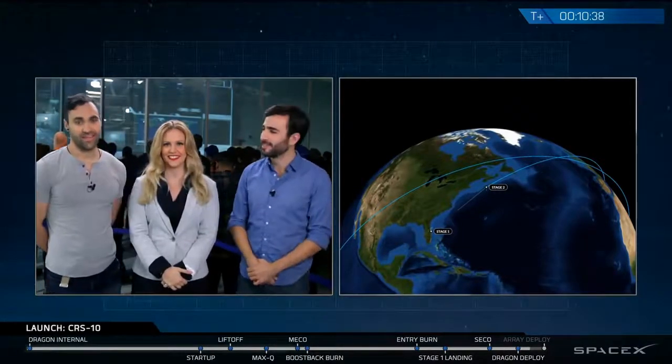So it looks like we just had a successful deployment of the Dragon. You can see it on the right-hand side of your screen right there. This is a view from the second stage of the rocket looking up towards the Dragon, and you can see it in the trunk there. It looks like we had a successful deploy. That's very good news. That's fantastic news.